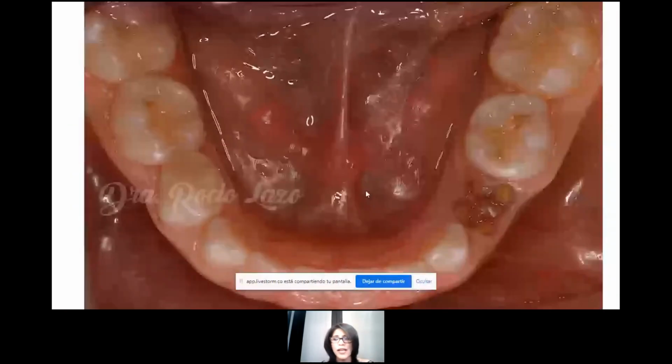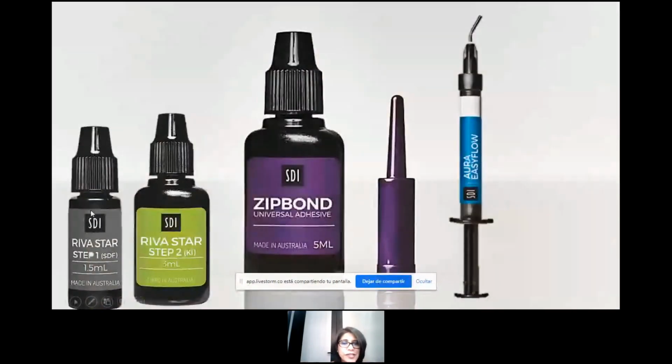For example, this one. This is a caries that is only in enamel. Apply first SDF and then apply the Chi for the color. Then apply this adhesive, this universal adhesive. Please don't apply orthophosphoric acid to the SDF. Don't do that. But it's good if you apply this universal adhesive that has fluoride and MDP, and it will work great in this case.